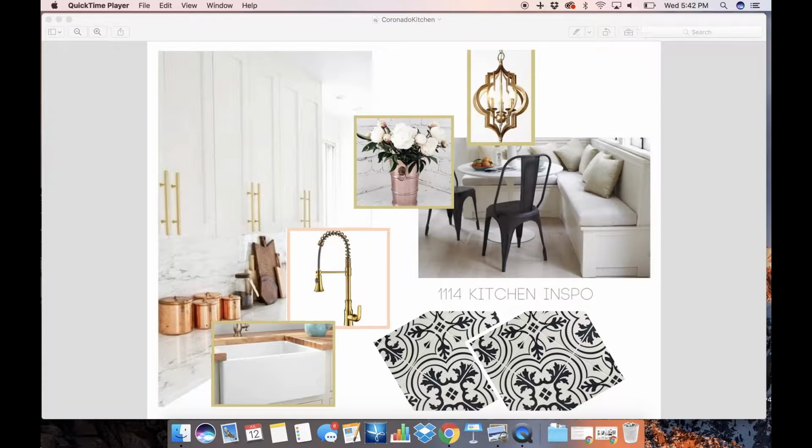As far as cabinetry goes, we are doing white shakers on upper and lower. They're going to both have those gold handles. Then we have that white farmhouse sink. We've got a gold spring head faucet that we're super excited about. And then slightly more to the right here, we've got the tile that we're using for the flooring.